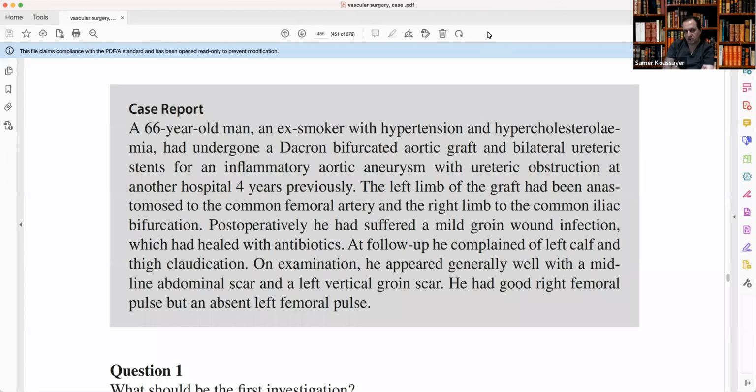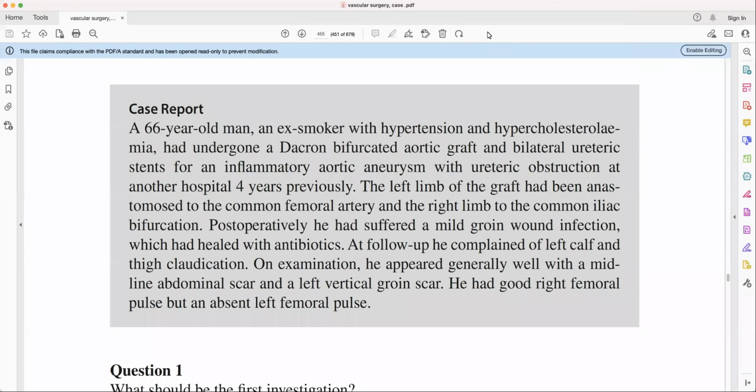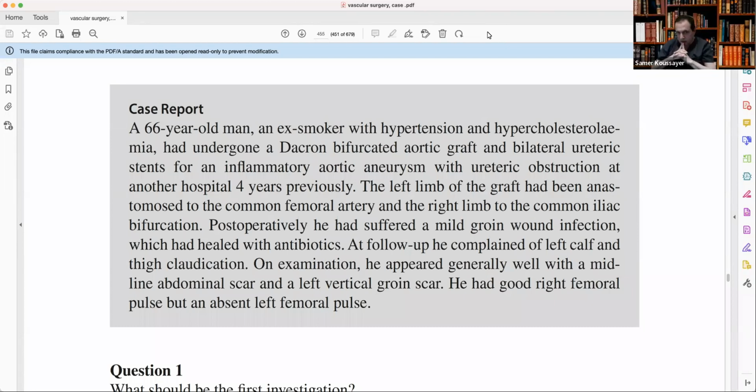Open or endovascular? Open repair. Endovascular, you introduce another foreign body. Have you seen an inflammatory aortic aneurysm repair? No. It is very, very tough because everything is inflamed. You go there and everything is stuck together. Even the ureter is stuck, the bowel is stuck. So it is really very risky. Open repair is very difficult because of all the inflammation around it. Open repair is always risky, but before, it was the only option we had.